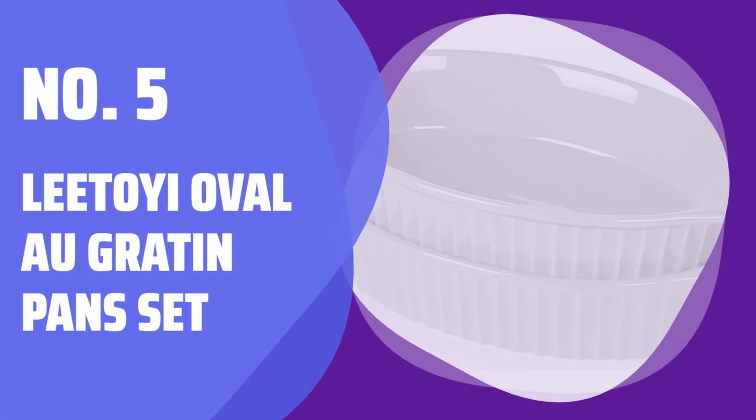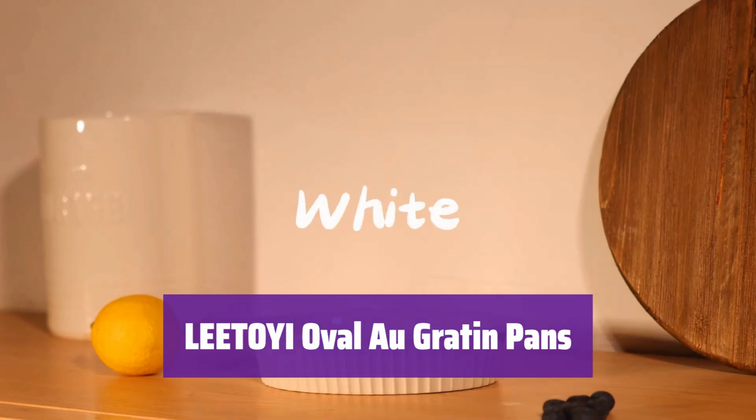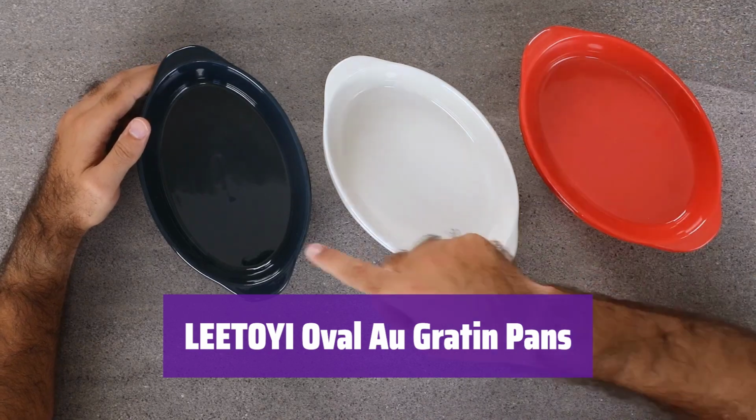Number 5. LEETOyi Ovalo Gratin Pan Set. Discover the perfect bakeware for your kitchen. This elegant set brings both style and functionality to your cooking. They are designed for convenience and durability.